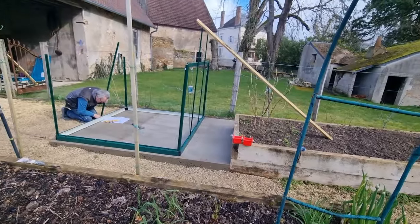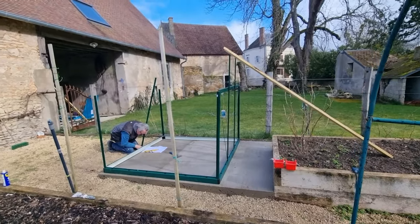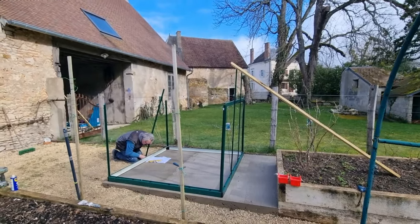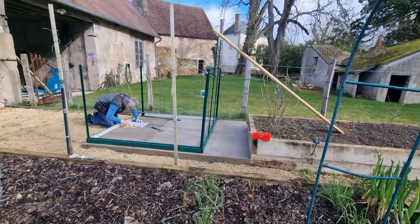First time I've ever had a greenhouse. Who guessed it was a greenhouse? Come on, you lot. Of course you guessed it was a greenhouse. Probably about 2 days ago. It's exciting, though. And this is a birthday present.